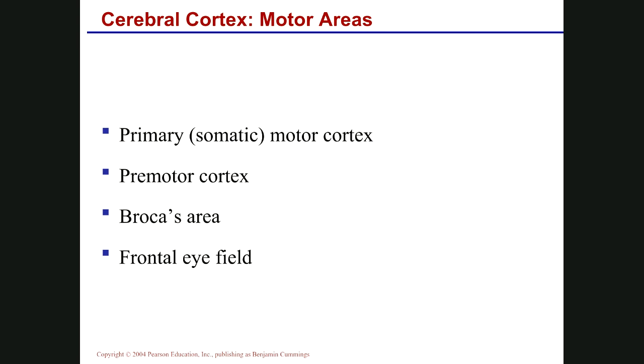So these are the motor areas that we looked at. Hopefully you'll be able to review those, know those, understand what it is that they do, where you can find them.